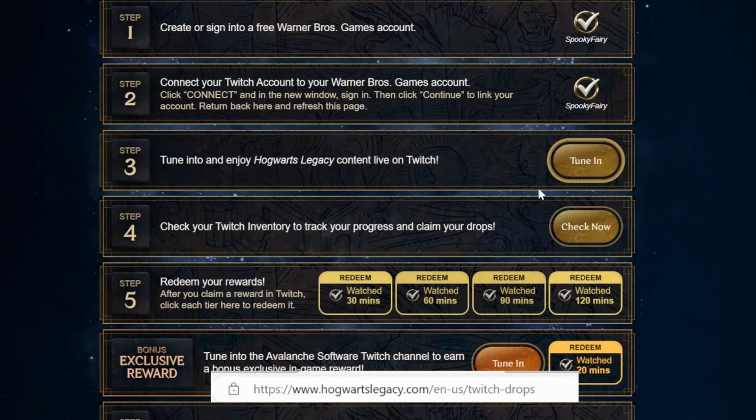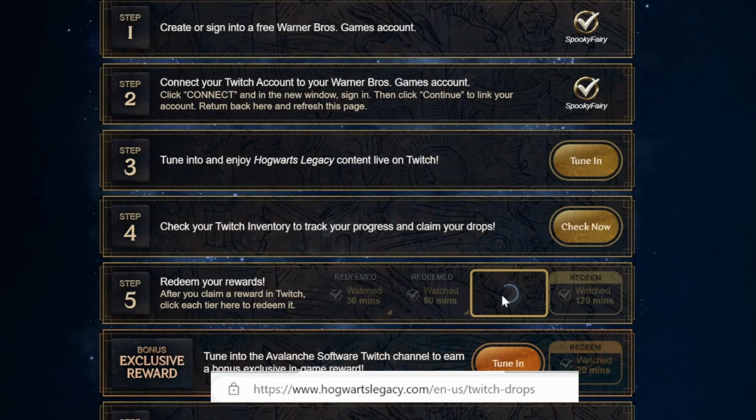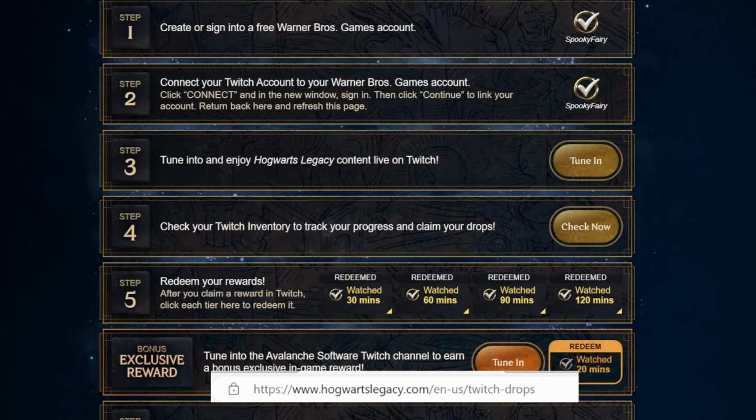Hello everybody, for those of you already connected Twitch to your account and claiming Merlin's robe so you can see it in your game, just do that. Go to hogwartslegacy.com. Again, you can see the address there for Twitch drops, and make sure you redeem your rewards. Otherwise, you won't see it in game.